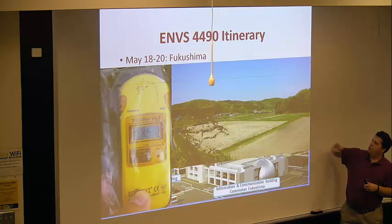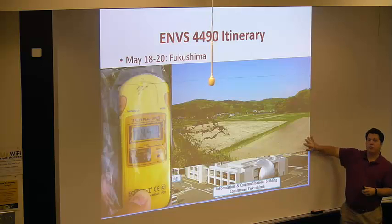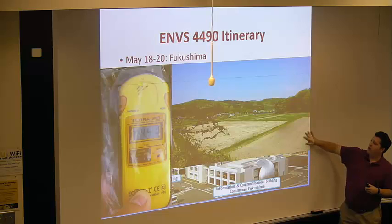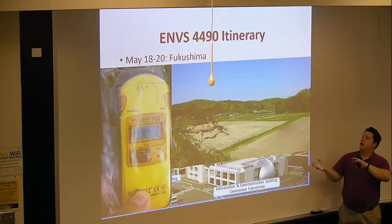So we will go to Iitate village, we'll travel to a couple of farms in the area, meet with some of the farmers, talk to them about how the fallout from the nuclear disaster has affected them, how it's affected the soil. So I'm a soil scientist. We're going to talk about how it affected the soil and how that has then impacted the farmers, impacted their ability to grow crops there.